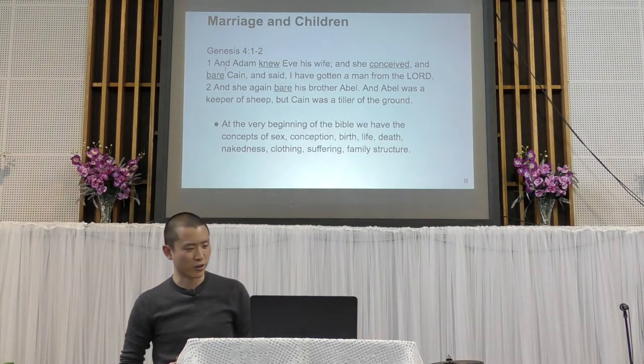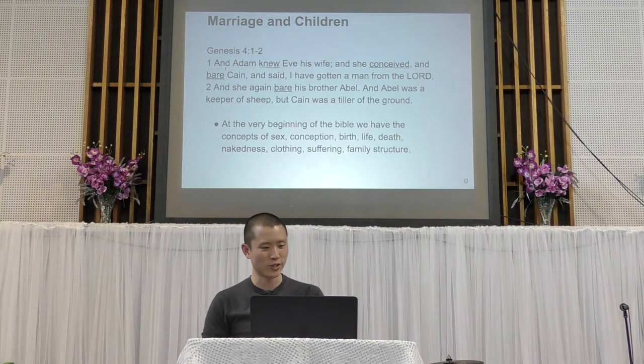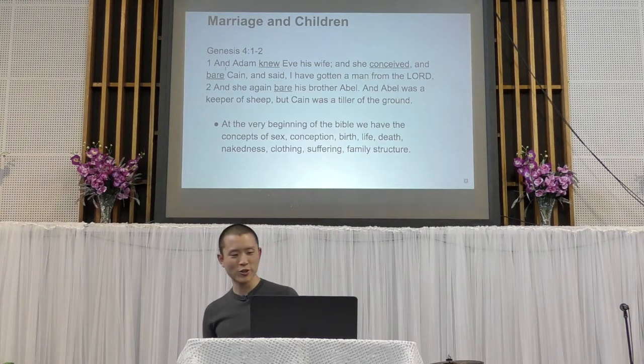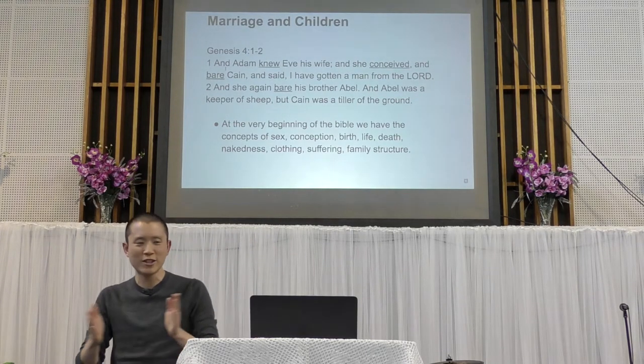And then we get into the fall in Genesis 3, and then Genesis 4, it says here, Adam knew Eve, his wife, and she conceived and bare Cain and said, I've gotten a man from the Lord. And she again bare his brother Abel, and Abel was a keeper of sheep, but Cain was a tiller of the ground. So you see, at the very beginning of the Bible, even when you read through Genesis, you get to the flood, right?